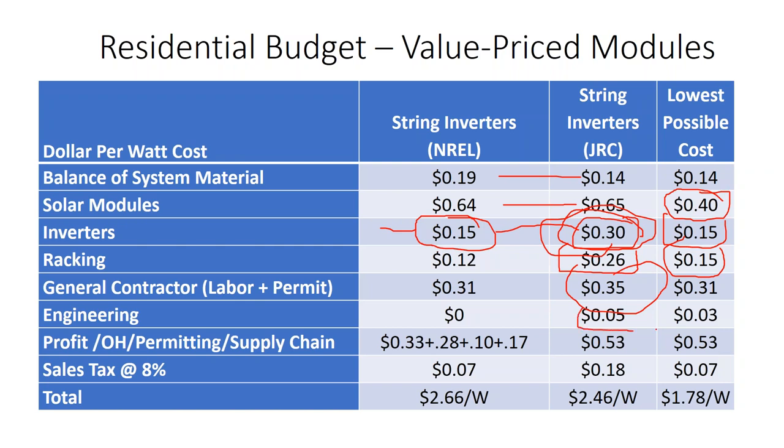Then we go into engineering and design fees. Then we get into the soft costs and markup. Some of this might be contractor profit, although I don't know about you, I like making a lot more than that off of a project. Then there's also the overhead, your business operating costs. According to National Renewable Energy Lab, the mainstream is trying to make about 60 cents a watt off of the project.